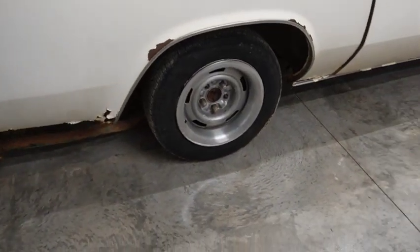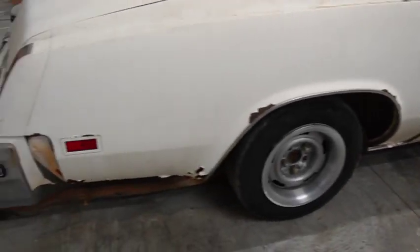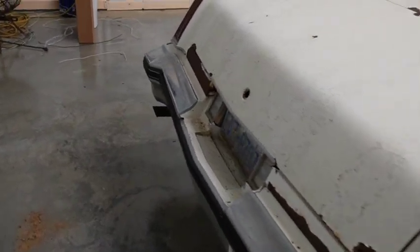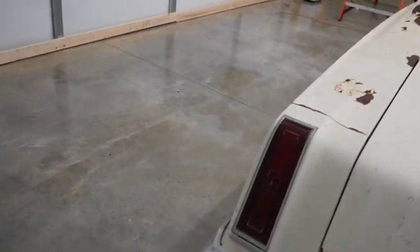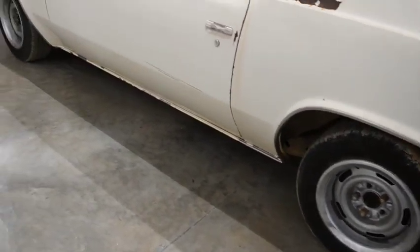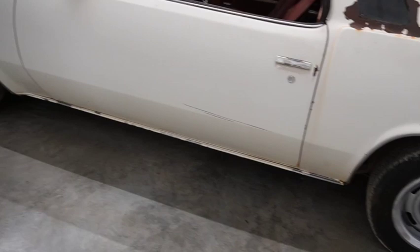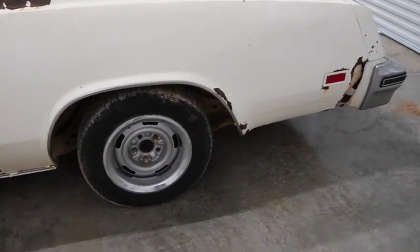So as you can see, there's the Chevrolet rallies that we put on the car just to get it on the ground. Got the brakes back together. We haven't bled or primed anything. We just got it to where we could move it. And we've got new brake lines, 3 of them to put on, and a few other things to do. But more importantly, progress is being made.